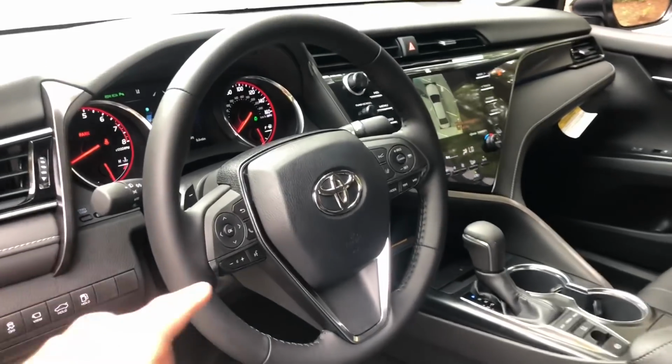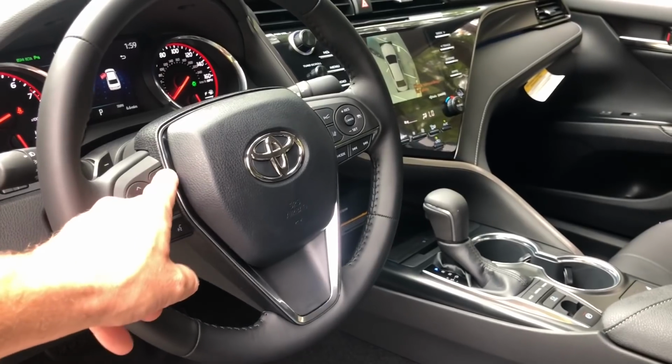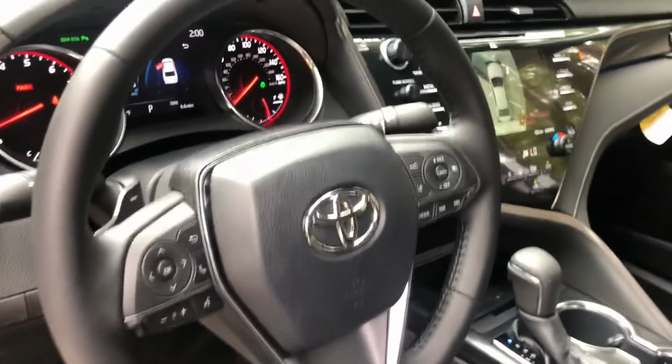Steering wheel controls. We've got voice commands here. This is Bluetooth on, Bluetooth off. This goes back to the previous screen. This is your volume up and down. And then this goes across your multi-information display. We'll get into that in just a second.